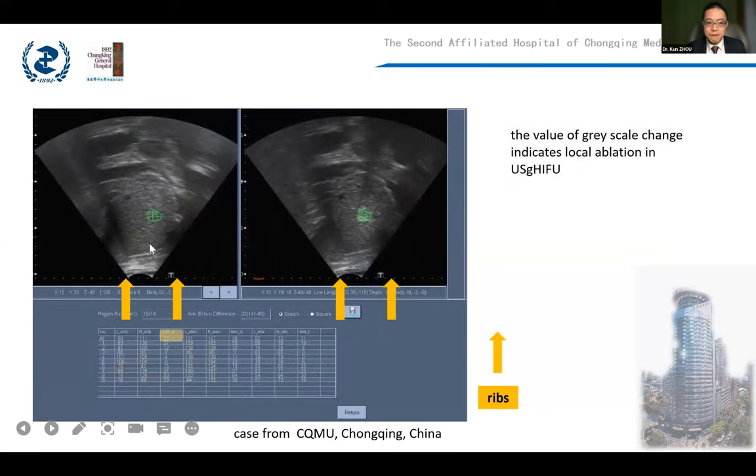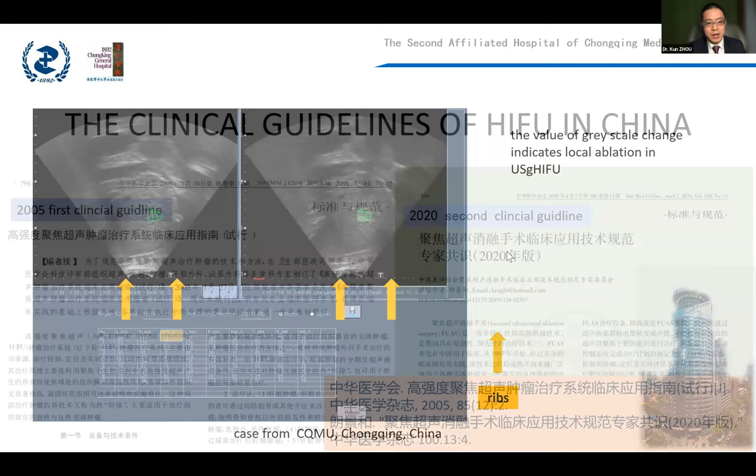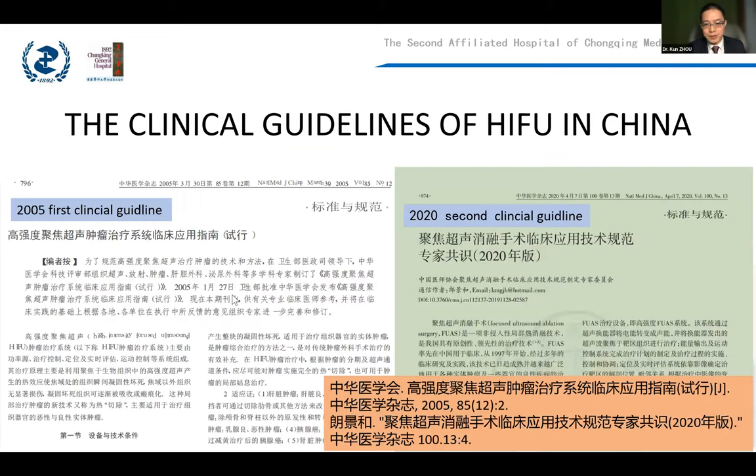We use the value of grayscale change to indicate the local ablation. Generally speaking, if the value changed 10 units, we say it is ablated. That means the necrosis. So far, we have two clinic guidelines in China. The first one was published in 2005. The second one was published last year. It indicates the indications for HIFU ablation.